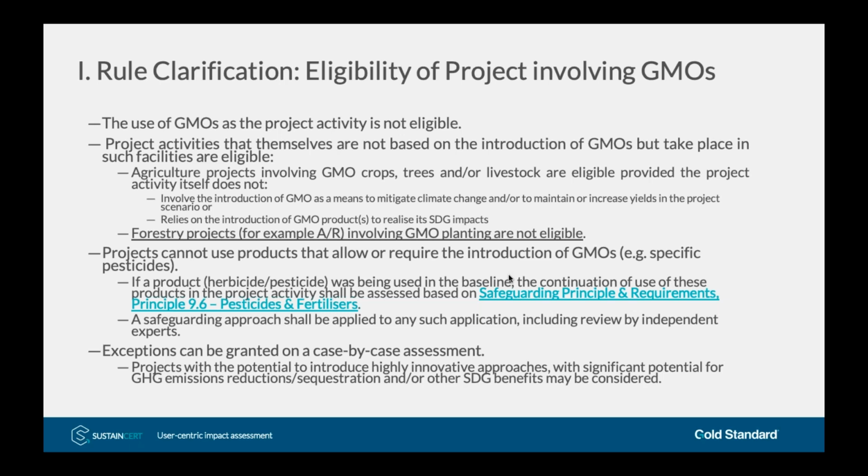So as a wider point to do with GMOs, exceptions can be granted on a case-by-case basis. This will be done by Gold Standard. Where it happens, there will be a document confirming that indeed a particular innovative approach, let's say with significant potential for GHG emissions or sequestration or any other type of SDG benefit, it is possible. In theory, Gold Standard is open to applications, but it is by no means guaranteed. So it's very much on a case-by-case basis.